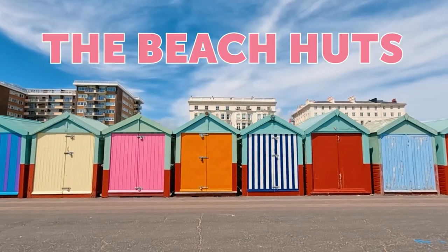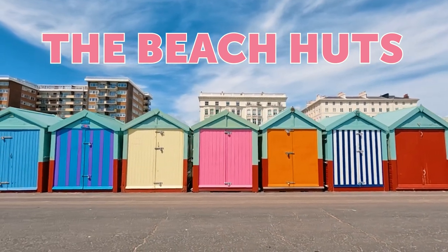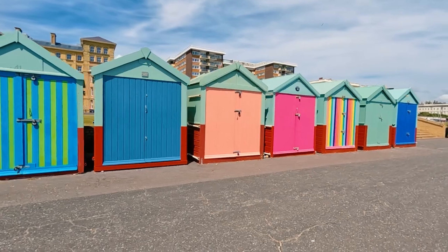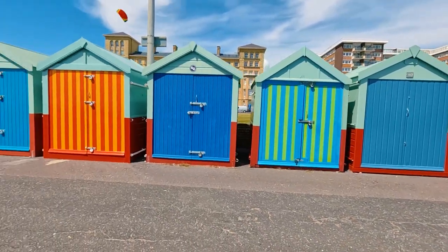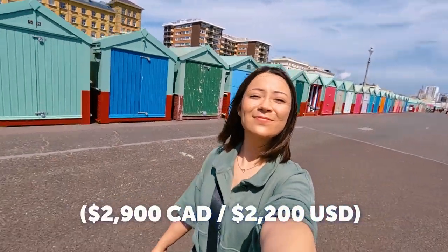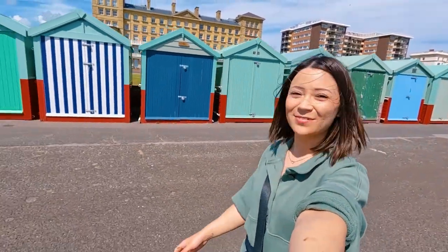A quick walk over in contrast, we saw the most famous brightly colored things in Brighton, the beach huts. Owners get to paint the doors of their hut, so each one is super cheerful and bright. You might be able to rent one, otherwise you've got to go on a long waiting list to sign up for a 5-year tenancy agreement at £1,700. I think we'll stick to admiring them from the outside.